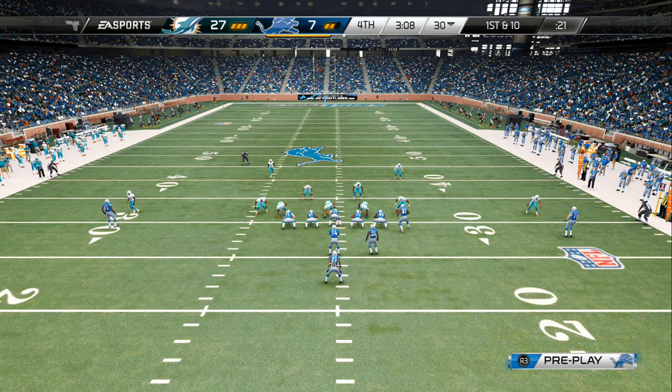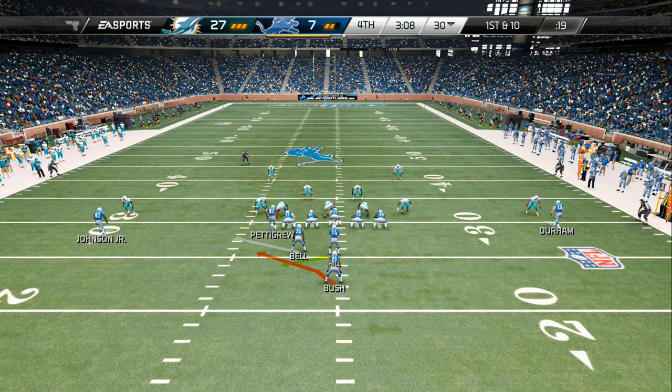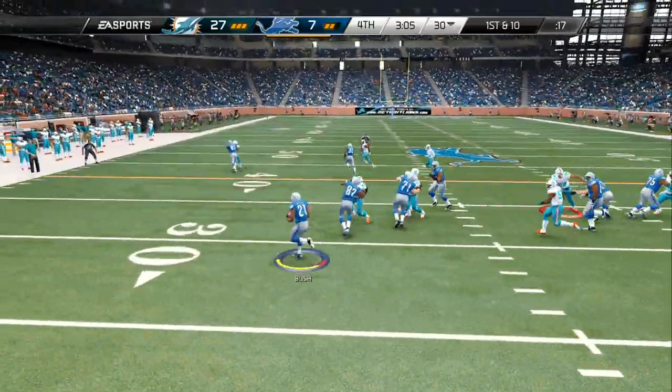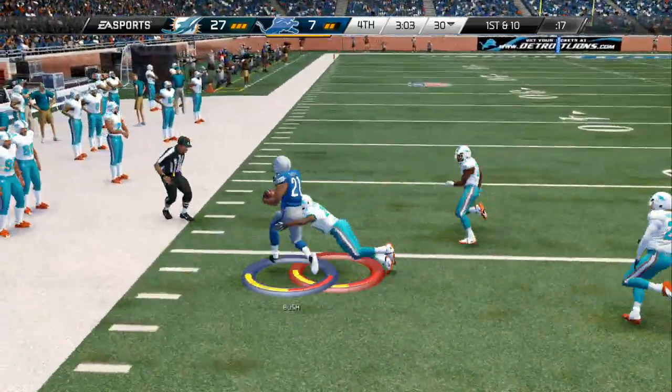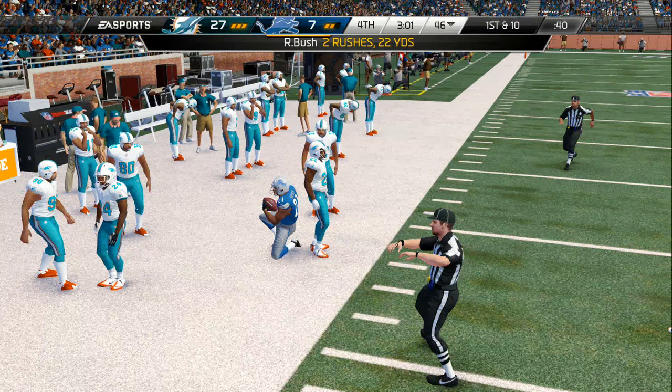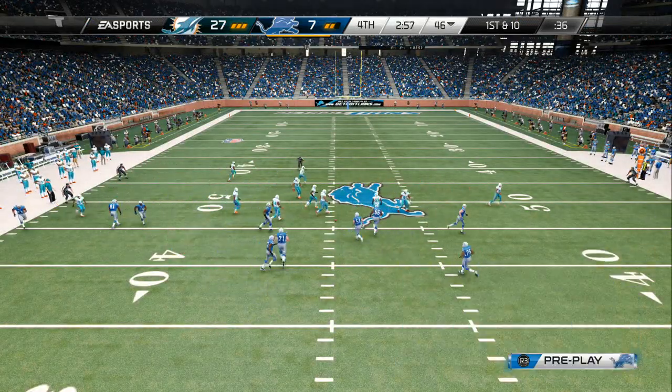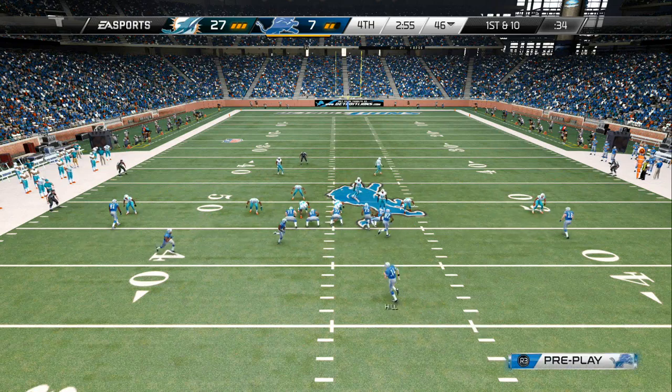First down, offense readying for the snap. The handoff to Reggie Bush gets past the first wave. What a run by Bush. Good job that time by the running back. I'm sure he's a little winded after that play. He showed that speed getting out there and picking up those extra yards.